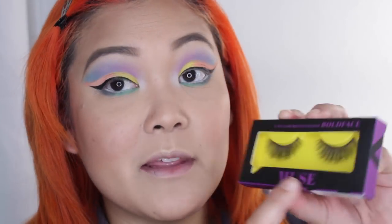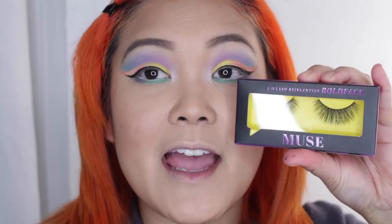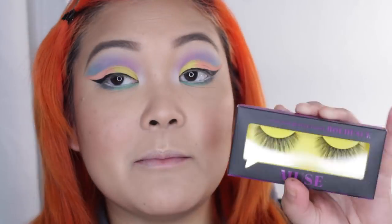Boldface makeup from the Muse collection, and the style is Wink It Off. So they look like this. I haven't worn them yet, but they look like they'd be pretty natural, well, at least compared to the other ones that I offered to Zoey.